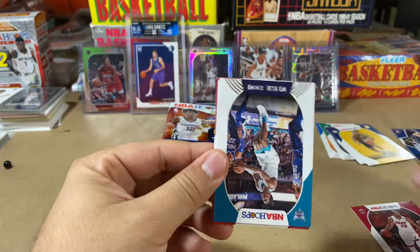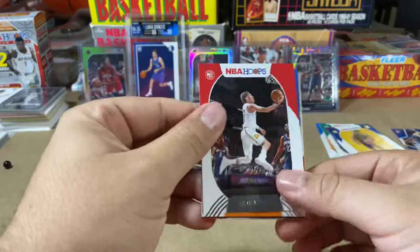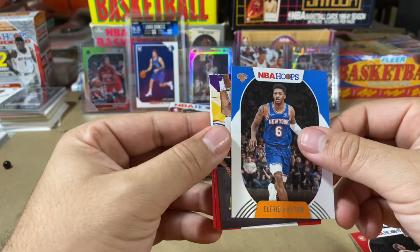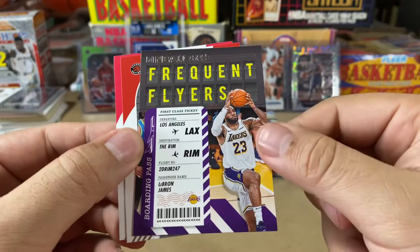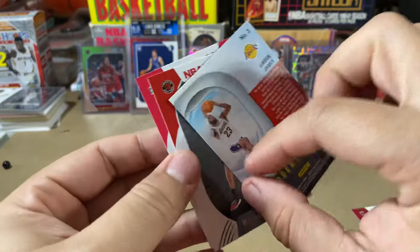Here we go. Iguodala. Dwayne Bacon. Wendell Carter Jr. Trae Young. Trae Young, that's a good one. Frequent Flyers. LeBron James. That's not a bad one. I like that, traveling from Los Angeles to the rim. Nice. That's a pretty cool little card.